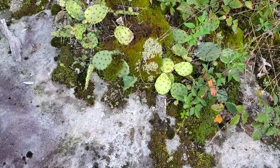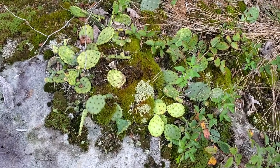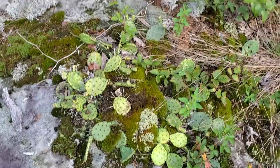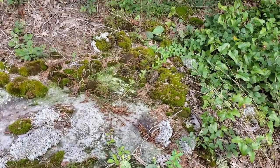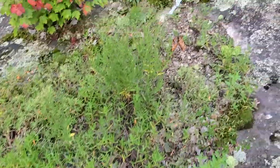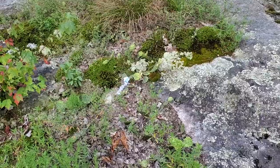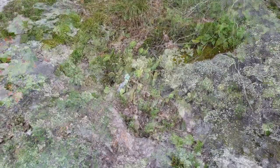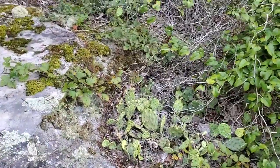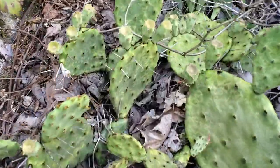The Illinois cacti. Don't see any of the fruit budding on them yet. And a couple more up there. Another little grove of them over here. Some more right over there. Next to that litter. A whole bunch of them over here. These ones are starting to bud. See that right on top?